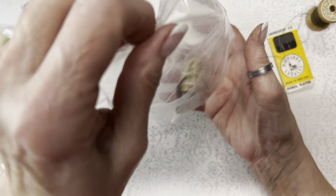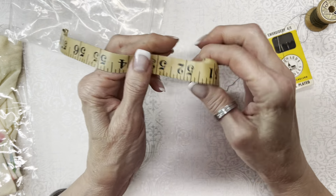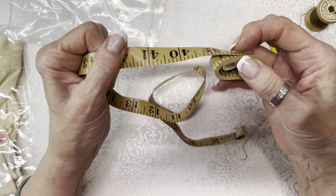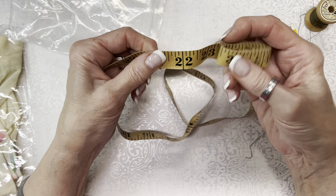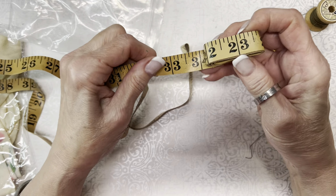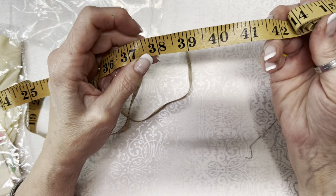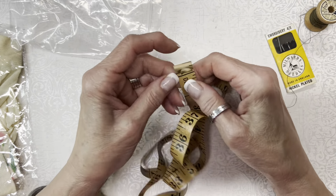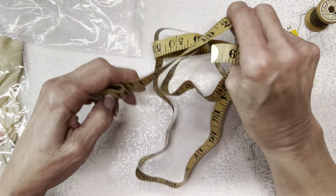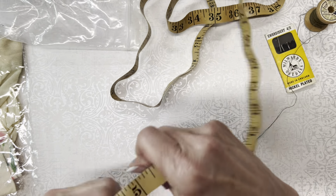And I was really hoping that this was a cloth. Well, I suppose it's cloth, but it feels like it's sort of been plasticized or something. So even though the color looks very vintagey, I don't know that this really is. But I'll rewrap it probably just around my hand.